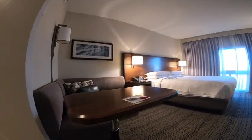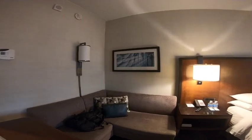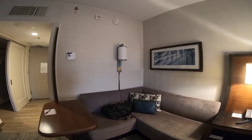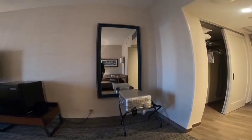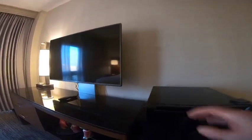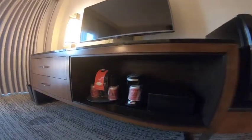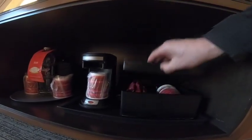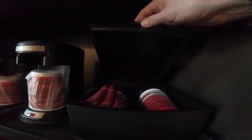A sliding table to be able to do some writing while you're over this little mini sectional sofa that's in the corner. So nice spot to sit down. It's quite comfortable. You can see I got the luggage rack out. They had it in the closet. Got my stuff up there. Good size mirror. We've got a little mini fridge here, empty right now. There's a coffee maker, small one with some water. Inside this box is some extra cups, coffees, creamers, sugars.